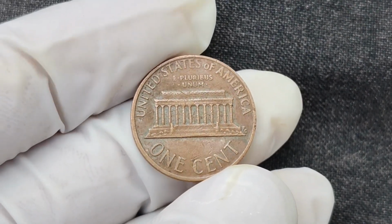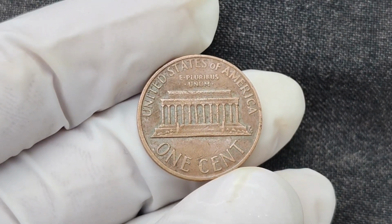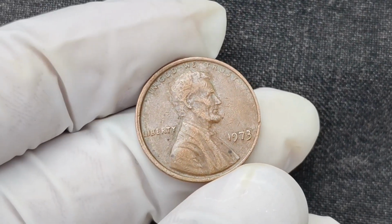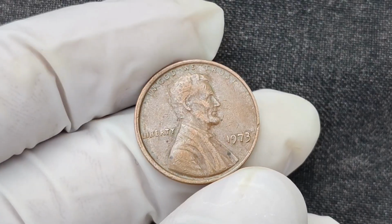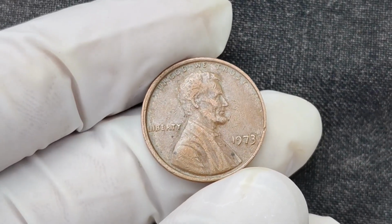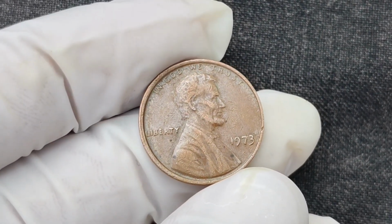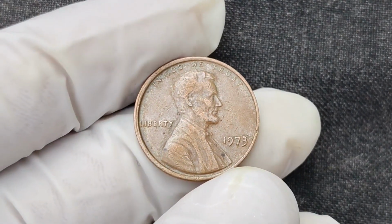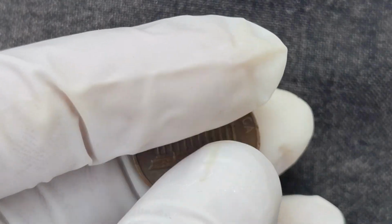And let's not forget the collectors. Coin collectors, or numismatists, yes, that's a real word, go bananas for unique coins like this one. It's the same reason people bid outrageous amounts for rare baseball cards or Pokemon holographics. It's not just about the object. It's about the story behind it, the rarity, and the bragging rights.